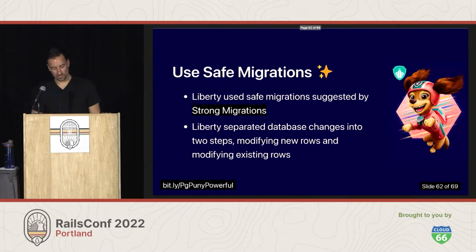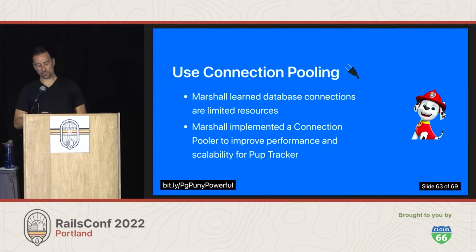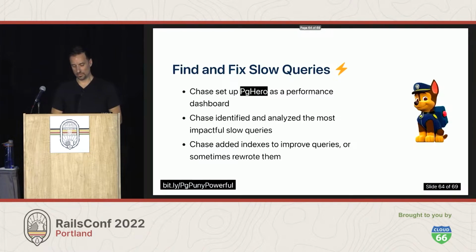Okay, so summaries. Use safe migrations. Liberty used safe migrations suggested by strong migrations. Liberty separated her database changes into 2 phases, modifying new rows and then modifying existing rows. Marshall used a connection pooler. He learned that database connections are costly, they're a finite resource, they use memory on the database server, and he implemented a connection pooler to improve performance and scalability for pup tracker.